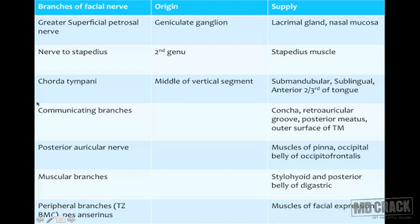two-thirds of the tongue. Now there are some communicating branches which supply the concha, retroauricular groove, posterior meatus and outer surface of the tympanic membrane. Then there is one branch, the posterior auricular nerve, which supplies the muscles of the pinna and the occipital belly of occipitofrontalis. Muscular branches are also there, which supply the stylohyoid and posterior belly of digastric. Now remember, these are the second arch muscles which are supplied by the facial nerve. And the peripheral branches, as I told you, TZ, BMC, pes anserinus, they supply the muscles of facial expression.